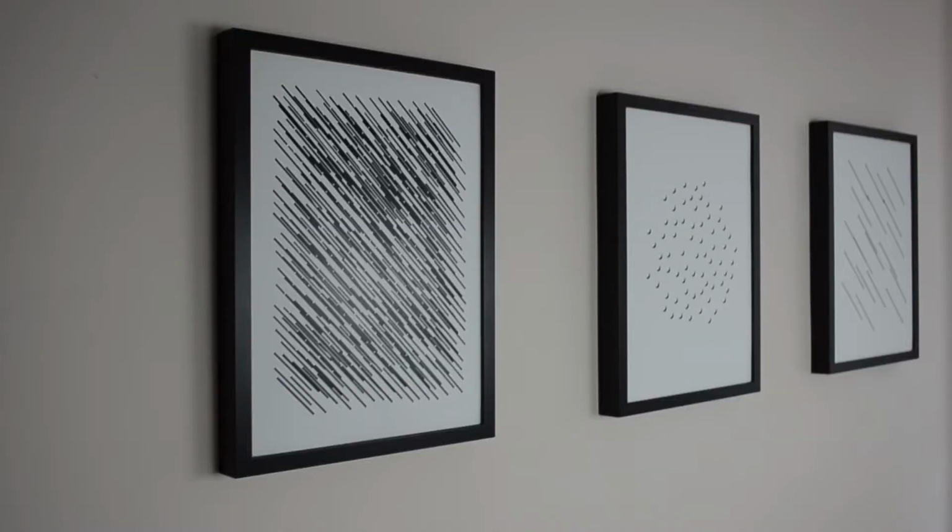The other thing that you can see up here is, and I'll insert a detailed shot of this because I don't want to take them down, art prints. I thought that my walls were really lacking something, especially behind my bed. It was just really empty. So the frames are from IKEA, and the prints are a project that I worked on that I decided to put on my wall. So yeah, that is what I have around me.